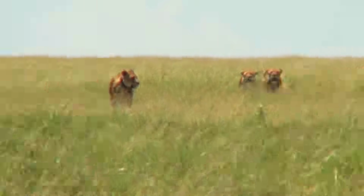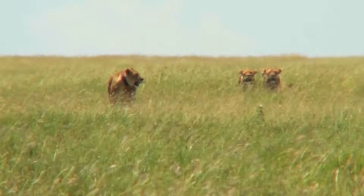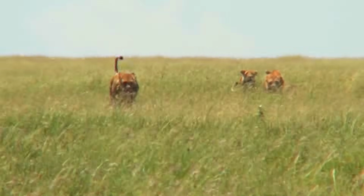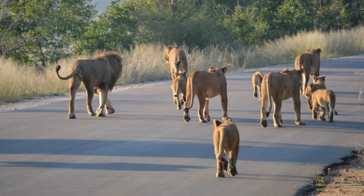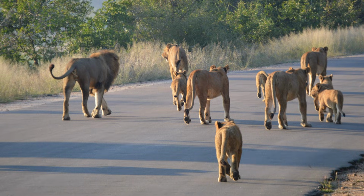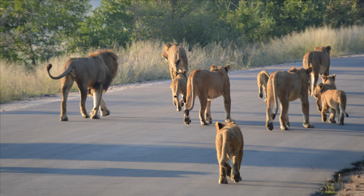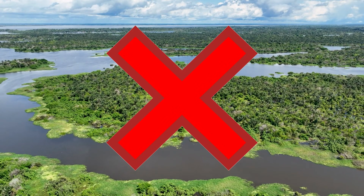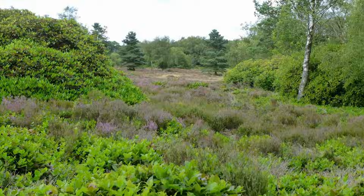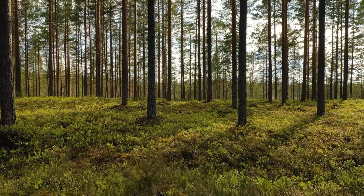A pride of lions can maintain a territory from anything as small as 8 square miles to a whopping 150 square miles. Lions are the only cats to live in groups or prides. These can consist of as many as 40 individuals. They occupy a range of habitats except for tropical rainforests. Instead, they prefer grassland, savanna, dense scrub, and open woodland.